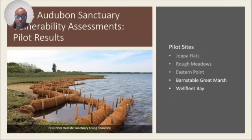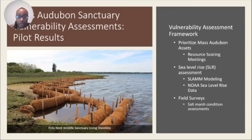And so for this presentation, for the sake of time, I'll just be focusing on the results from our Barnstable Great Marsh and Wellfleet Bay sanctuaries. But first, I want to go through the different steps that we took for this vulnerability assessment framework. For the first step, we were prioritizing the Mass Audubon assets. For each of our resources at the sanctuaries, we would have resource scoring meetings with sanctuary staff and Mass Audubon scientists in order to determine how important and valuable that resource was to carrying out the Mass Audubon mission as well as the sanctuary mission.